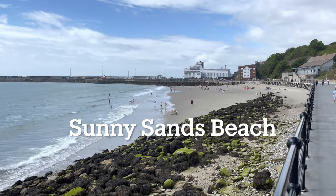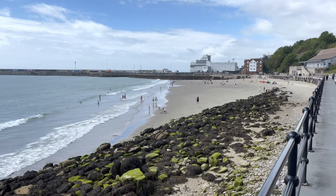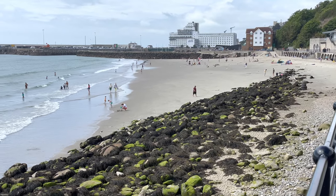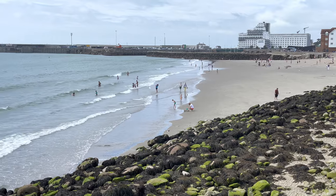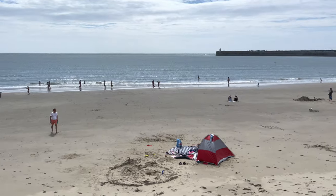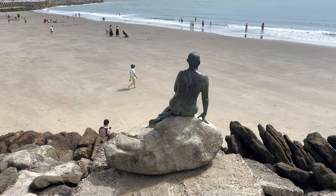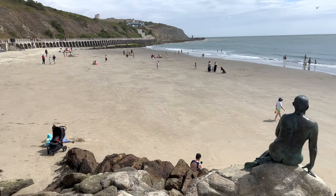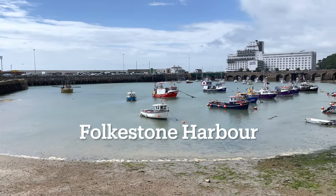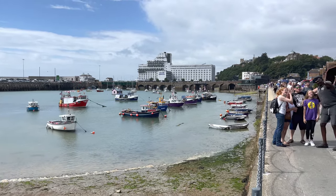And here we are at Sunny Sands Beach here in Folkestone in Kent. We're busy today. Usually it's a lot busier. Maybe get busier later on. And of course, as I mentioned before, the Grand Burstin Hotel there in the background.